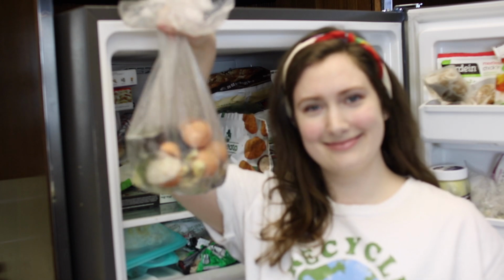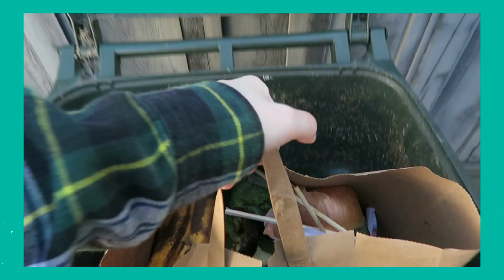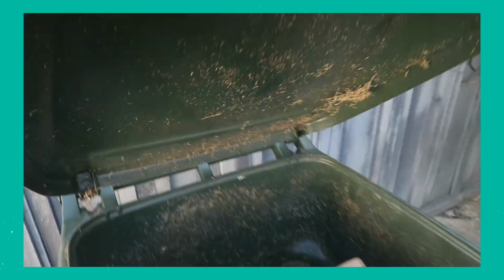So I keep our compost in the fridge. My roommate eats a lot of eggs, so we got a lot of eggshells in here. But we just keep dumping it and then refilling it. We actually have curbside pickup for compost now, which is amazing because I used to take it somewhere else, like a community garden pickup thing. They would compost it, so we just pour it out and we just keep refilling the plastic bag.